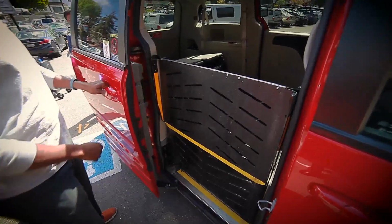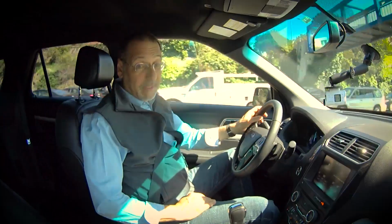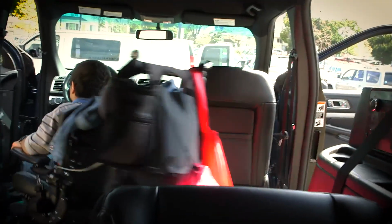Say accessible vehicle, you probably think of either a minivan, or maybe a minivan, or a minivan. And honestly, nobody wants to think of themselves in a minivan. Now, those who are disabled in a wheelchair don't necessarily have to. That worked nice. That's awesome.